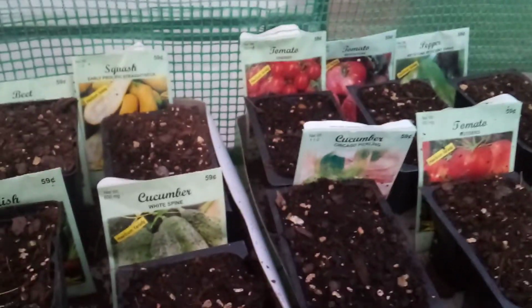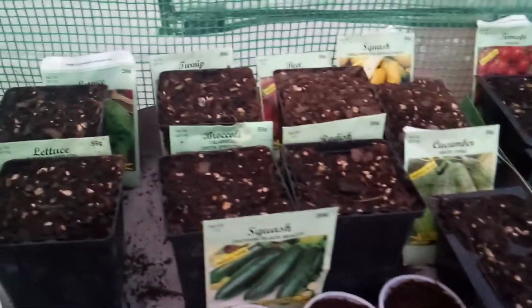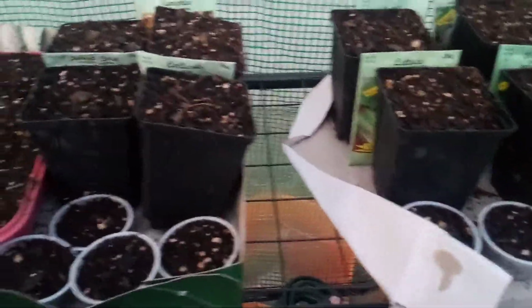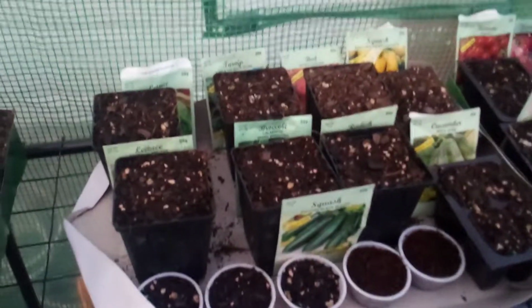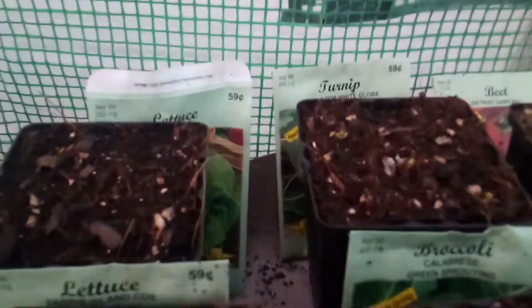So we got tomatoes, we got peppers, we got cucumbers, squash, beets, radish, broccoli, turnips, lettuce, collards, zucchini. What do you think came up first, you guys? Tick tock, tick tock. What do you think came up first? I'll go ahead and tell you. The turnip.